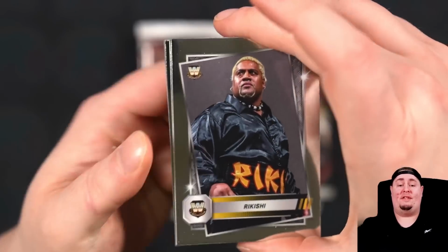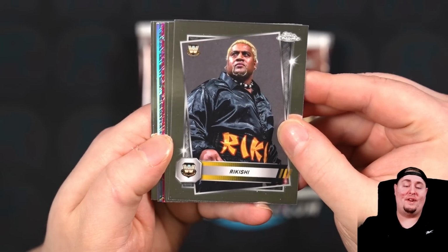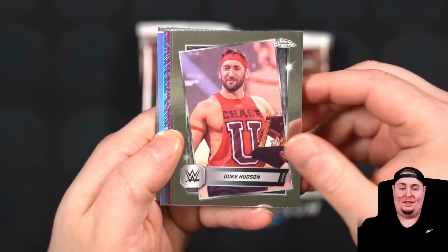First time ever, and there's the Tribal Chiefs. There is Rikishi. Ooh. I got excited for a second, then I remembered this is Topps, and the shimmers are not first off the line exclusives. We've got Kishi, Duke Hudson.